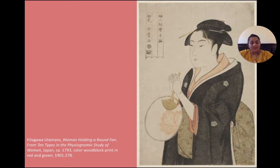Courtesans were not the only females in the pleasure quarters praised for their beauty. Women in other professions, such as geishas and tea house waitresses, were similarly admired. This print is a half-length portrait of Ohisa of the Takashimaya Tea House, who holds a round fan that bears the trademark of that house. That trademark, a conventionalized ivy leaf, can also be found on the neck and shoulders of her beautiful black gauze kimono.